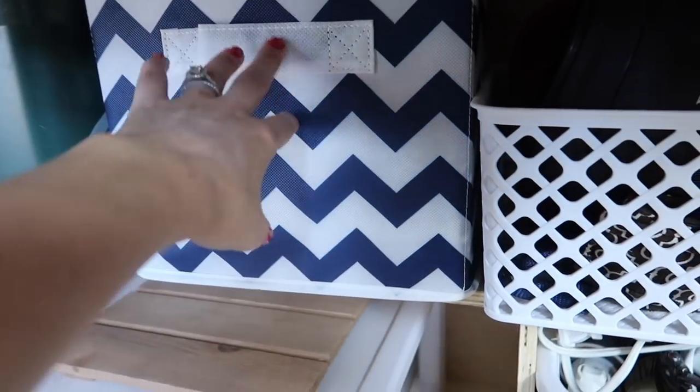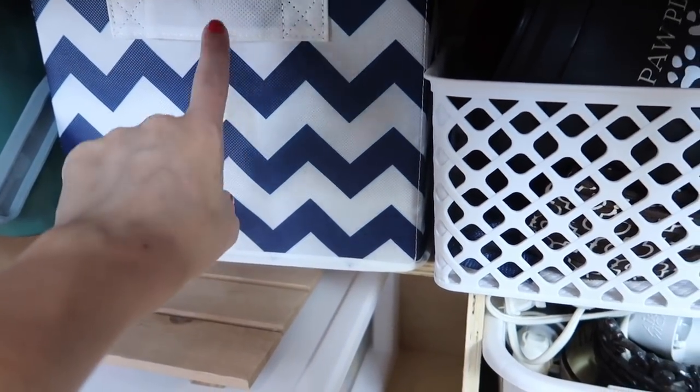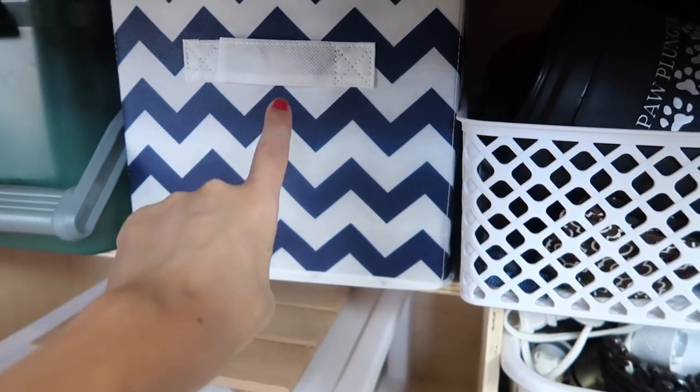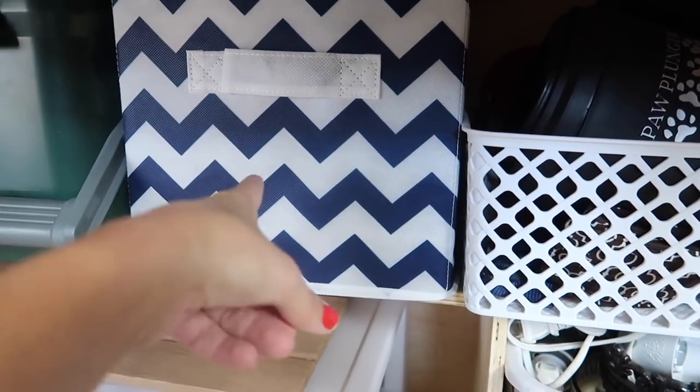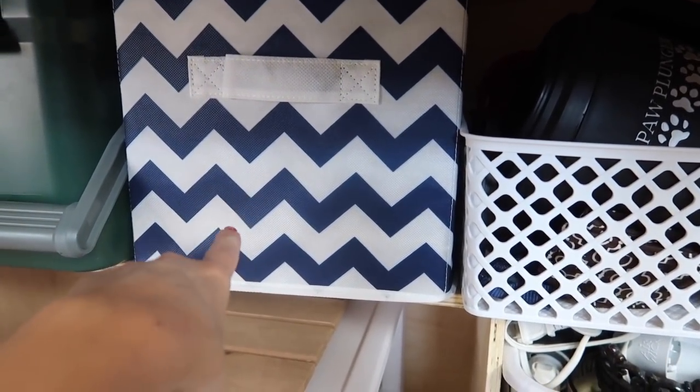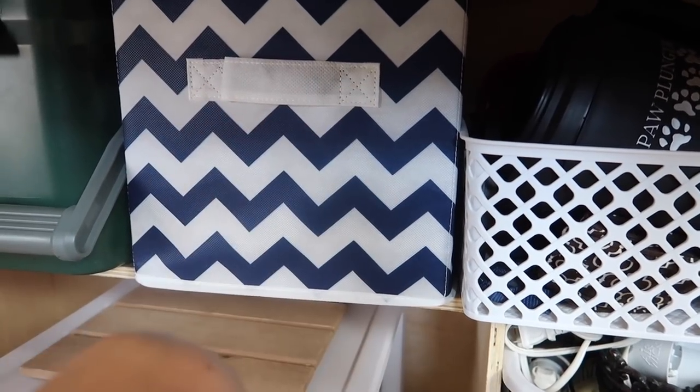And in this, I just have my rocks from our fireplace. We have a gas burning fireplace, and there's like a bag with the instruction manual and some rocks. I don't really know why those are in there, but I just kept it in there because it's ugly and that disguises it.